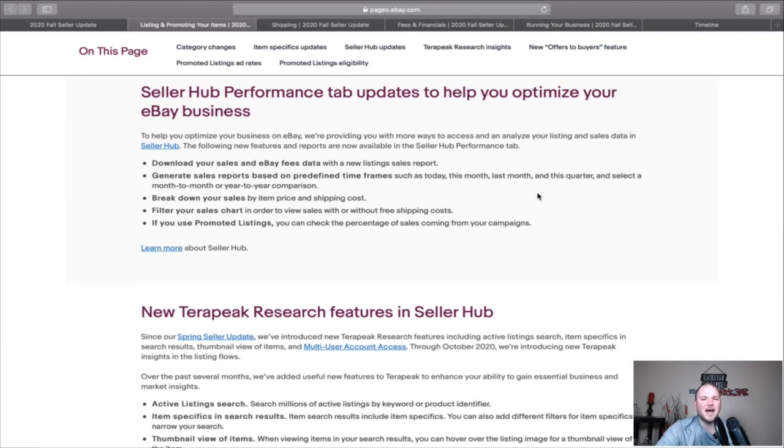Seller Hub Performance tab updates to help you optimize your eBay business. So you can download your sales and eBay fee data with a new listing sales report. Generate a sales report based on predefined timeframes such as today, this month, last month, this quarter. Select a month-to-month or year-to-year comparison. Break down your sales by item price and shipping cost. Filter your sales chart in order to view sales with or without free shipping cost. And if you use promoted listings, you can check the percentage of sales coming from your campaigns.